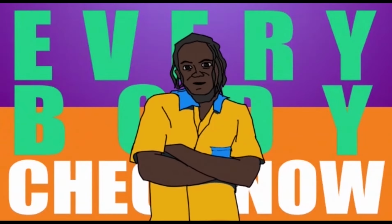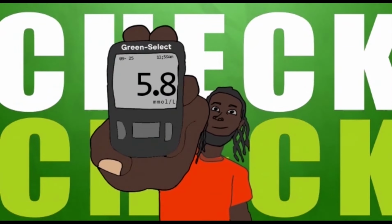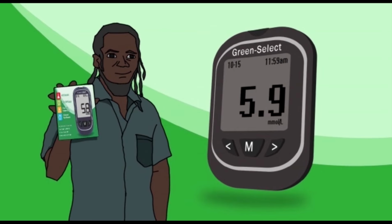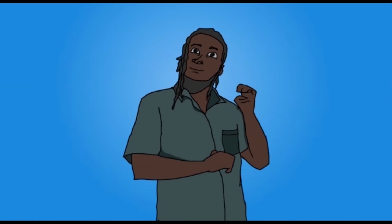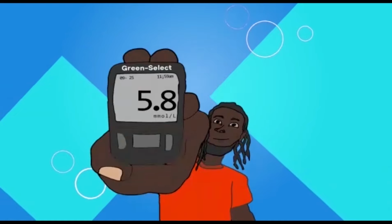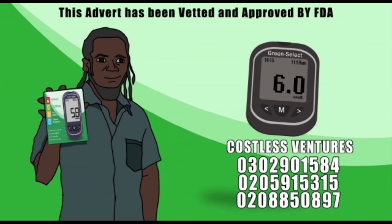Everybody check now, check it. That beat is real. Don't wait, make it kill ya. Get your Green Select glucometer and check it. Sugar level, check it. Check it. Green Select glucometer, check it. Push sugar level, check it. Green Select glucometer. Everybody check now. This advert has been vetted and approved by the FDA.